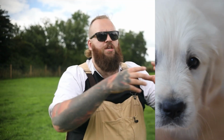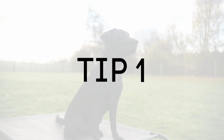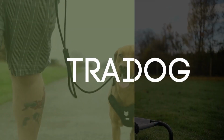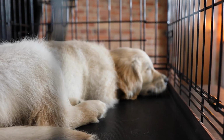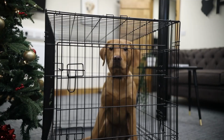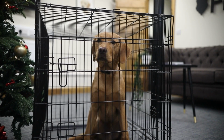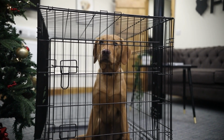So if you want to achieve huge amounts of success in training your dog, then my first tip is that you absolutely must crate train your dog. Now, some people have this crazy idea that crate training is cruel, and if it's done right, it couldn't be further from the truth. Your dog should love their crate. It should be their safe, den-like environment where they can take themselves away from the stress of living in our culture and society and have a quiet place to decompress.